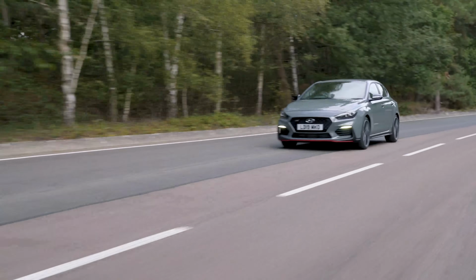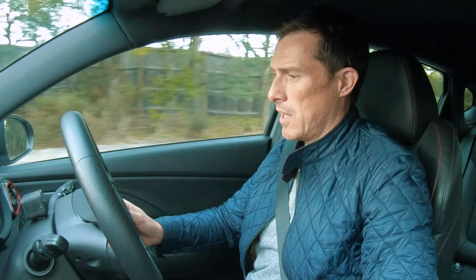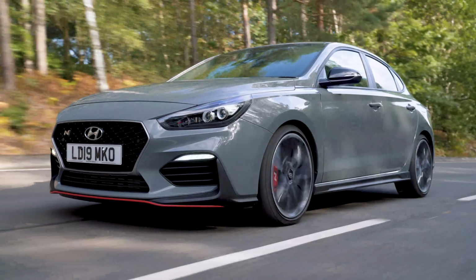Yeah, ring it out. Watch those rev lights. That's it, change up. I like this car. It does so much for really so very little money. It is an absolute bargain. Souvik chose well.